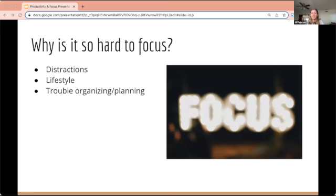But first, it's important to understand why it's hard to focus. There's a lot of reasons for this. Some of the most common reasons are distractions, lifestyle habits, and trouble organizing and planning what needs to be done. And on top of that, focusing is a skill. It needs to be trained in order to get better at it, and the more you use it, the better we get at it.